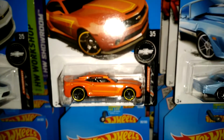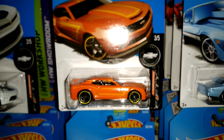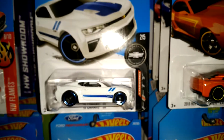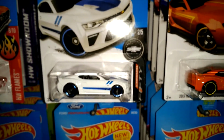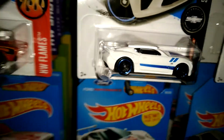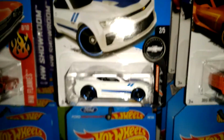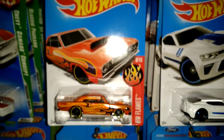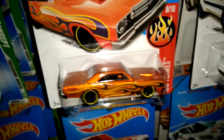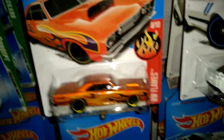And then we have the Chevy Camaro Special Edition in orange. It's a recolor as opposed to the black. The black one is definitely better, but hey, I mean, orange is fine. I'll take it. And then the '16 Chevy Camaro Super Sport in white, as opposed to the gray version. So that's pretty cool. And next up, we have another recolor, the '68 Dodge Dart in metallic copper, as opposed to the purple one.